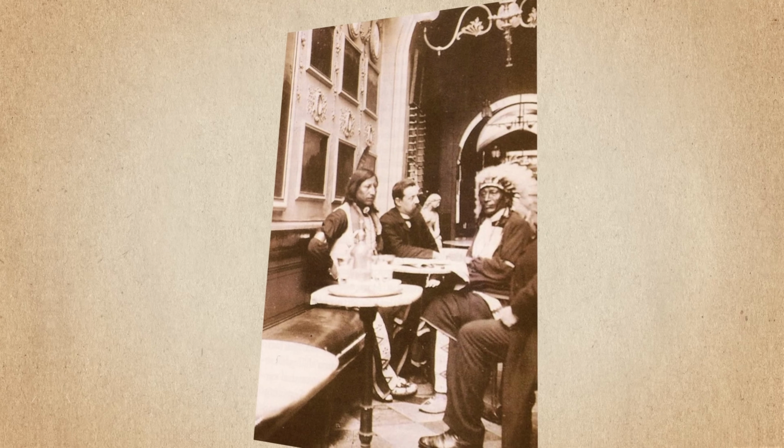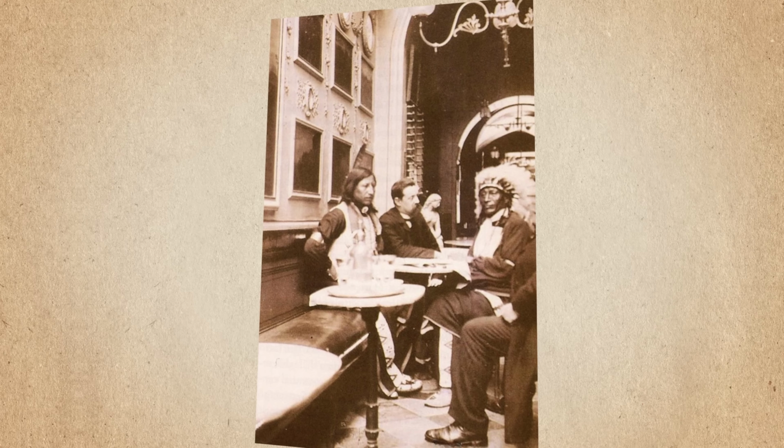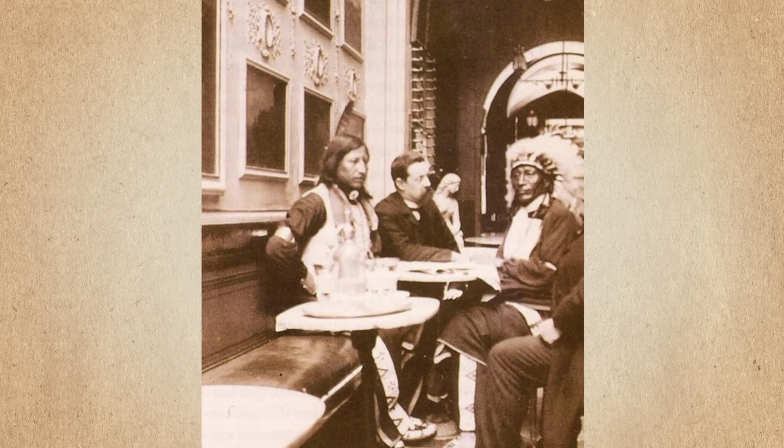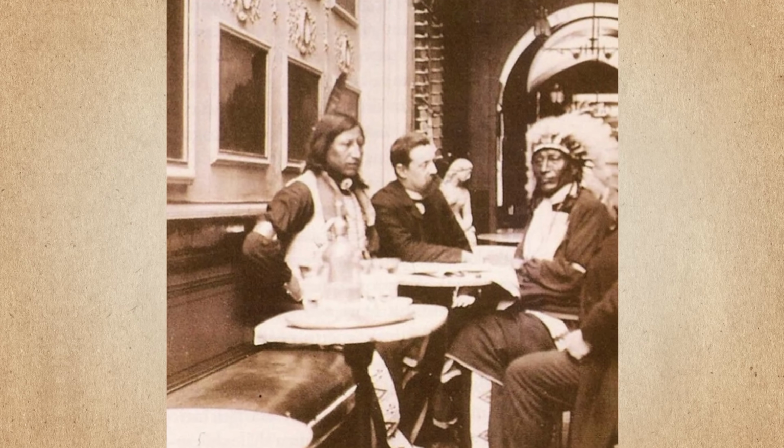Jacob White-Eyes, Iron Tail, and Buffalo Bill Cody are pictured at a cafe in Rome during a tour of the Wild West show in 1890.